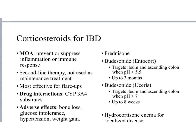When we need to add on corticosteroids for IBD, we can do that using the tried and true oral prednisone or prednisolone. There are products that specifically target the ileum and ascending colon. Two products, they are the same drug but different dosage forms. One is Entocort. It's specifically used when the pH of the ileum and colon is above 5.5. You can use it up to 3 months.